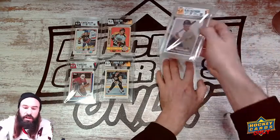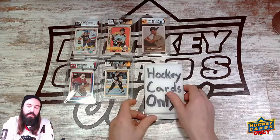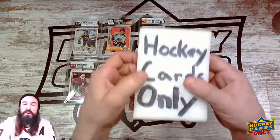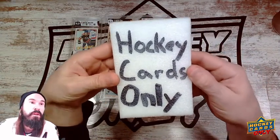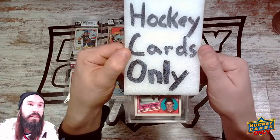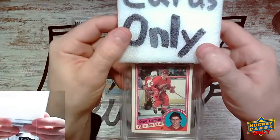So, Bill Mazeroski, rookie. Okay, saved the best. It's not the most expensive, but I saved the best for last. This card is awesome. It's vintage, not to be a spoiler alert. Are you guys ready for this? Steve Yzerman rookie card.